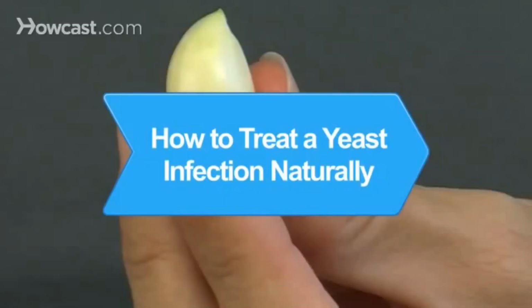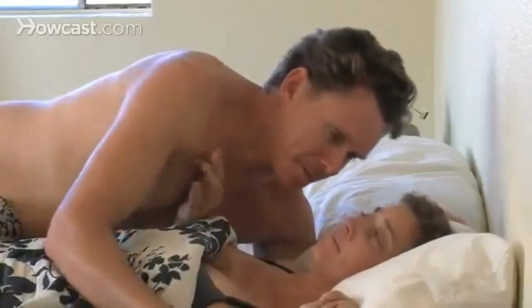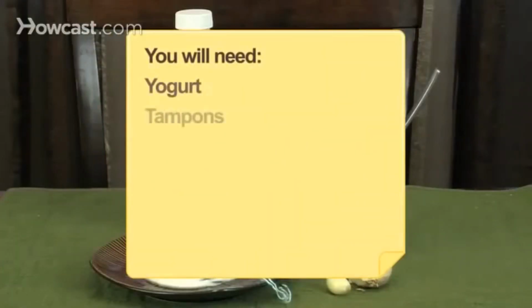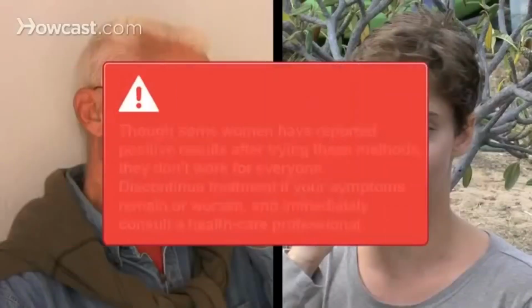How to treat a yeast infection naturally. A yeast infection is an unwelcome combination of itching, irritation, and discharge. It may also cause a burning sensation during intercourse or when urinating. Get on with your day and naturally get rid of a yeast infection. You will need yogurt, tampons, garlic, douche, dropper bottle, tea tree oil, isopropyl rubbing alcohol, and a doctor.